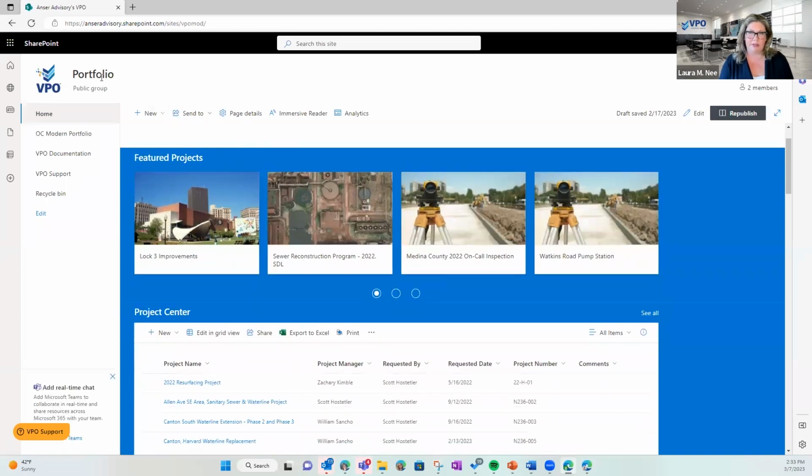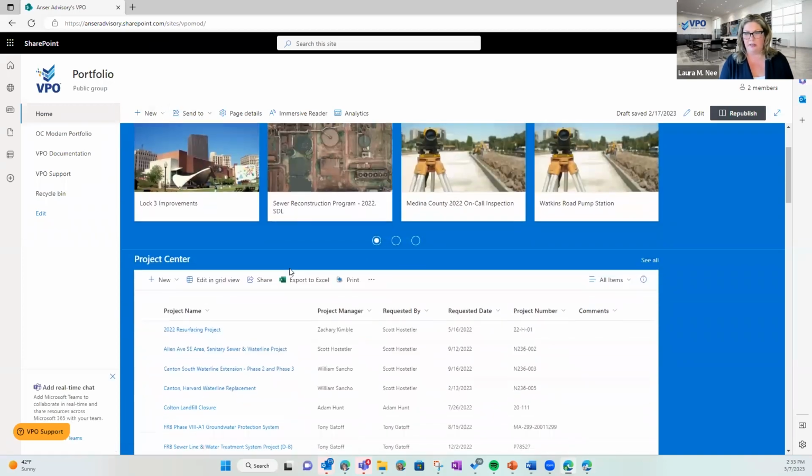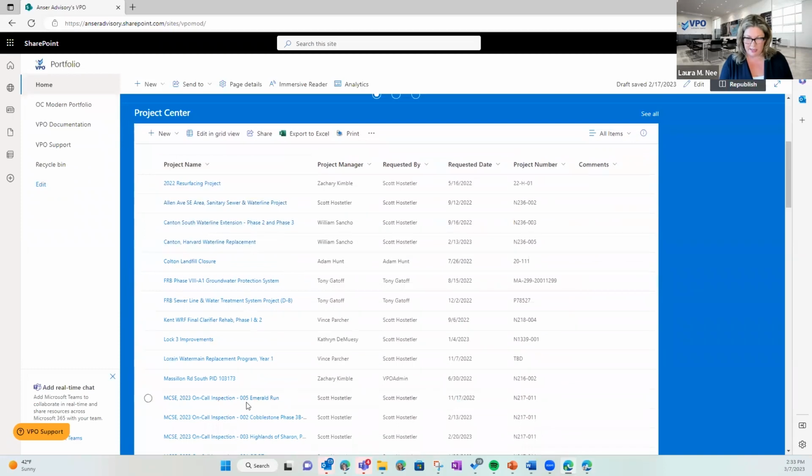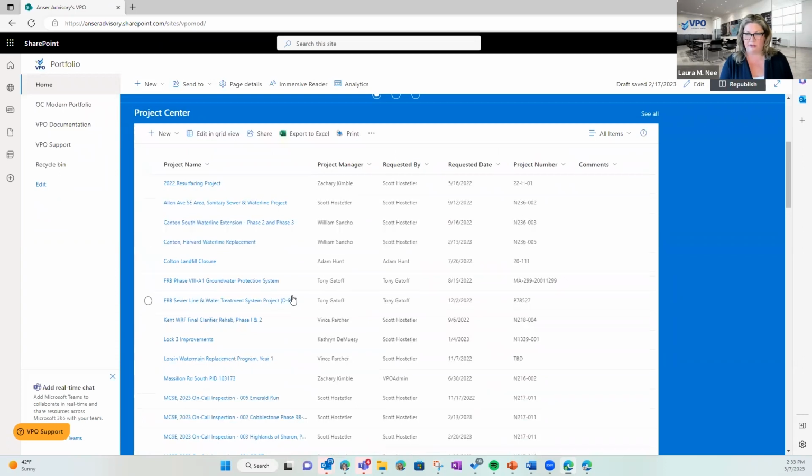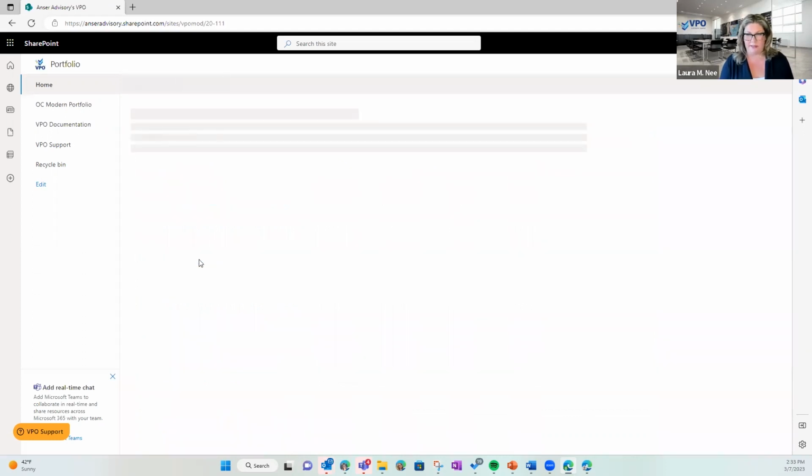So just like we showed the portfolio level, we have a list of Answer's projects. Multiple offices use VPO at Answer. Some of these projects are within Adam's office and Paul's office. Some of these offices are in Ohio, or projects are in Ohio. So we have one comprehensive project management system to support. Answer has multiple office locations, multiple divisions all over the U.S.